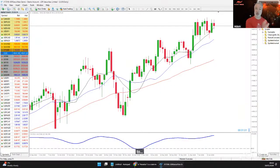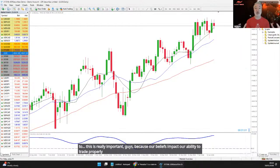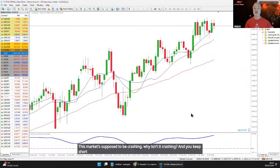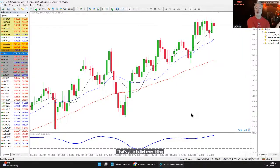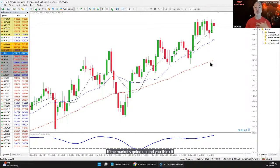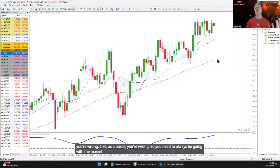This is really important, guys, because our beliefs impact our ability to trade properly. If you have a belief that this market's supposed to be crashing, so why isn't it crashing, and you keep shorting the market even though it keeps going up, that's your belief overriding your logic. So the price action is always the truth. If the market's going up and you think it should be going down, you're wrong. As a trader, you're wrong. So you need to always be going with the market until the market agrees with you.